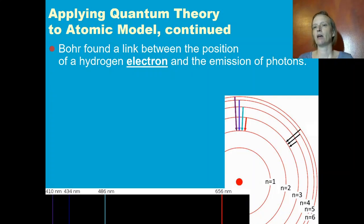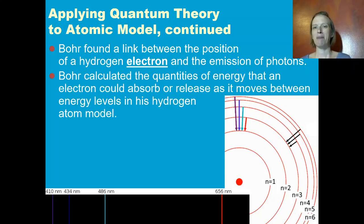Bohr found a link between the position of a hydrogen electron and the emission of photons. So he mathematically calculated the quantities of energy that an electron could absorb or release as it moves between the different energy levels in his hydrogen atom model. So if an electron absorbs energy, it goes this way, and if an electron is releasing energy, it goes towards the nucleus.